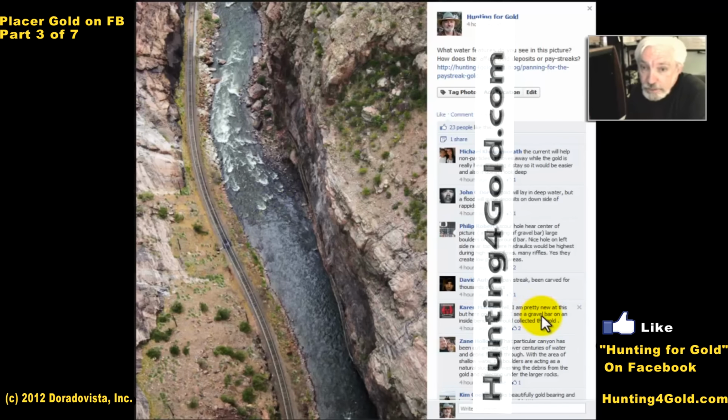So let's look at the next one. Well, I'm pretty new at this, but here goes. I see a gravel bar on the inside bend. Good catch. That would be collecting the gold.